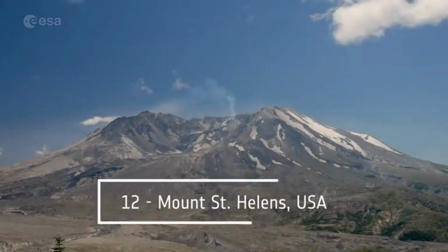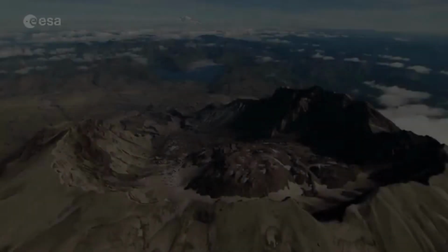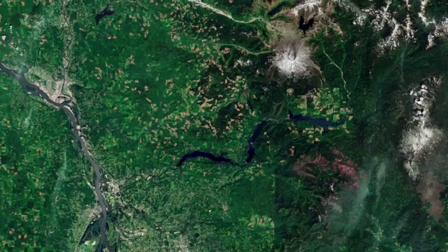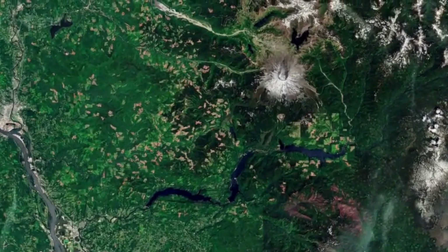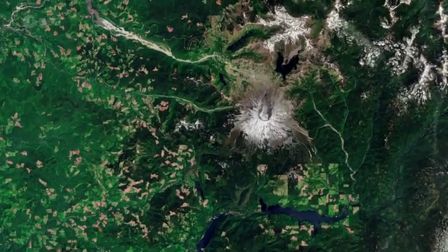Number 12. Mount St. Helens, USA. Mount St. Helens is a stratovolcano in Washington state. It's known for its eruption in 1980, which was one of the deadliest and most destructive volcanic events in the history of the United States.